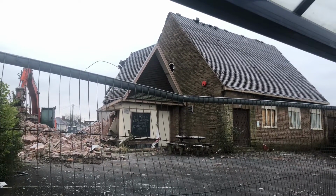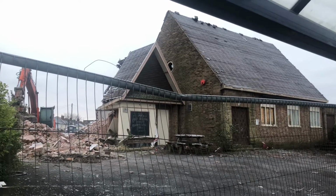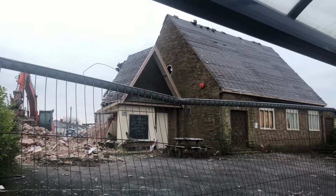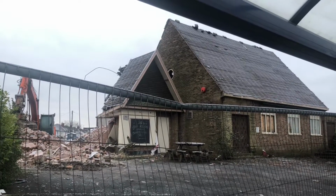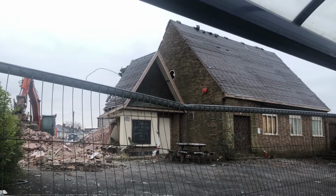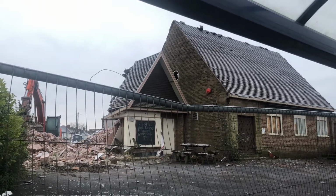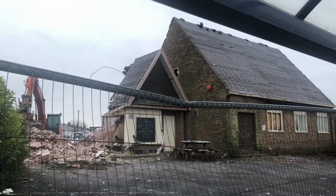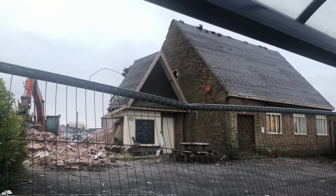So there you are. I suspect that in the next day or two these two buildings will be taken care of, and eventually the new owner of the property, or the land I should say, will be building some residential properties here.